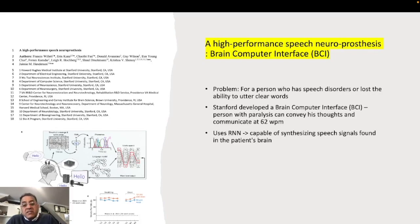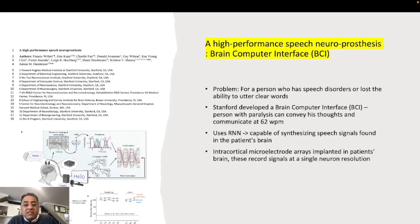Now, what the system does is it uses recurrent neural networks, which are capable of synthesizing speech signals that are found in a patient's brain. Intracortical microelectrode arrays are implanted in a patient's brain, and these arrays record signals at a single neuron's resolution, and then they pass on these signals to the recurrent neural network, which is implemented as a gated recurrent unit, GRU, and that GRU essentially is the one that decodes the speech. Now, they have found error rates of 9.1%, which is pretty significant.